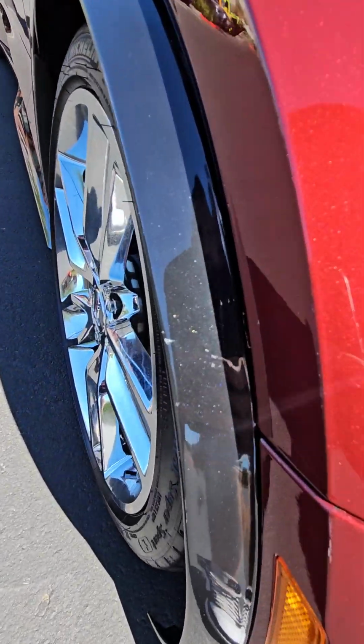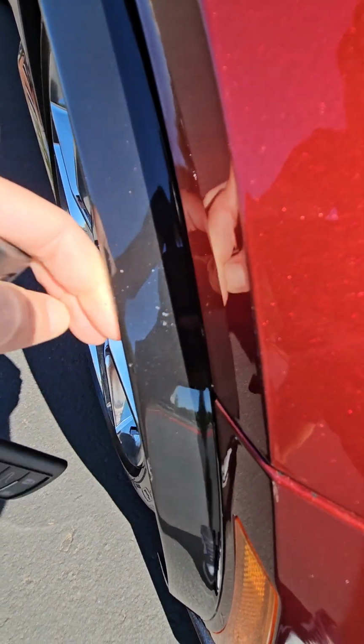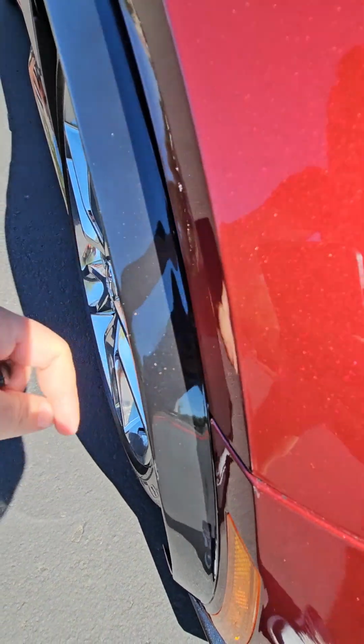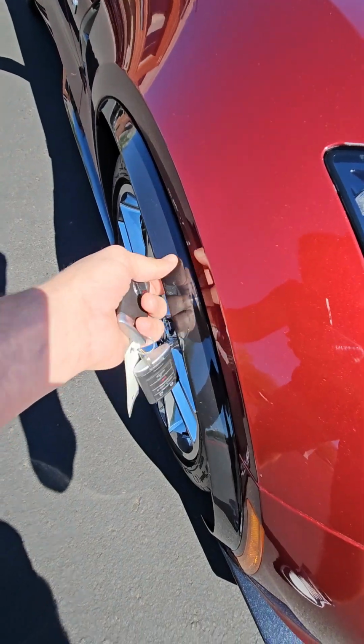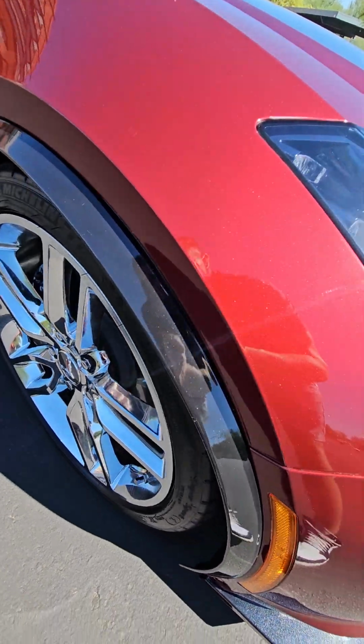This plastic piece has a couple of rock chips on it right here. Actually, no, that's just plastic stuff that's coming off already. This one is drooping a little bit. We did pop it back up, but you can see it is drooping just a little bit.